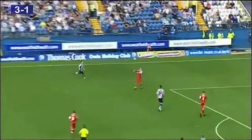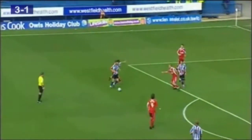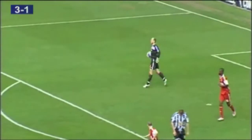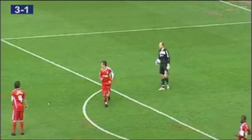Well, slotted out towards the left-hand side. It's a crossfield ball by Rita Johnson. Doesn't manage to find his target, which was Buxton, but it comes back for Gary Medine. He doesn't get much power on the shot. It is on target, but it's saved easily by Smith. Yeah, it was a tame effort.